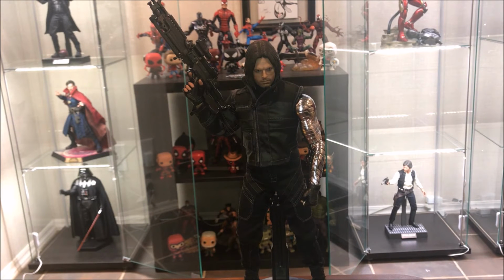The accessories, like the guns and everything, look fantastic, but the thing that stands out the most, other than the face sculpt, is that metal arm, and with the chrome detailing that they put on it, it just looks fantastic. Now, other than the guns, this figure was a little bit accessory light, and there really wasn't a whole lot of detailing on the suit, so that is why it is only number 7 on my list, but this is definitely, in my opinion, the best representation of Bucky Barnes from any of the Marvel Cinematic Universe movies so far.